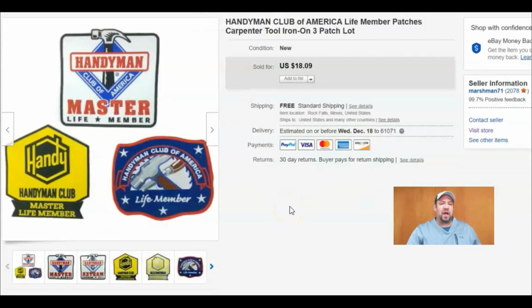These here were a lot of Handyman Club of America patches. I've got two different lots up besides this one. This one there were three of them. I have another lot up that features two of these patches, and I think there's a third additional lot up. If you guys are interested in something like those, feel free to check out my store. I think these went for around 15 or 16 bucks. I don't think I got 18.09. I think I took maybe $15 for these.